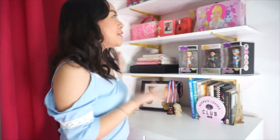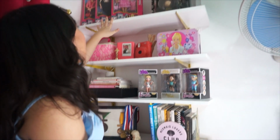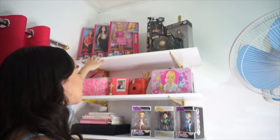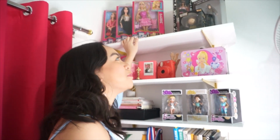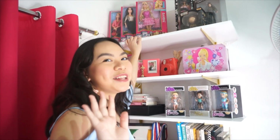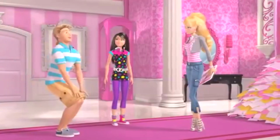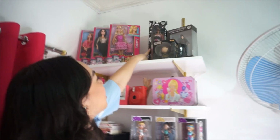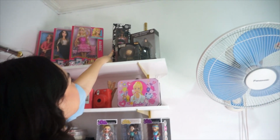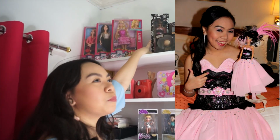Okay, so over here is my shelfie. On the top, I have my Barbie Life in a Dream House doll. And oh my god, guys, nanonood ba kayo ng Life in a Dream House noon? Sobrang funny niya. As in, panoorin niyo. I have this Barbie doll. It's wearing my gown from prom ko.